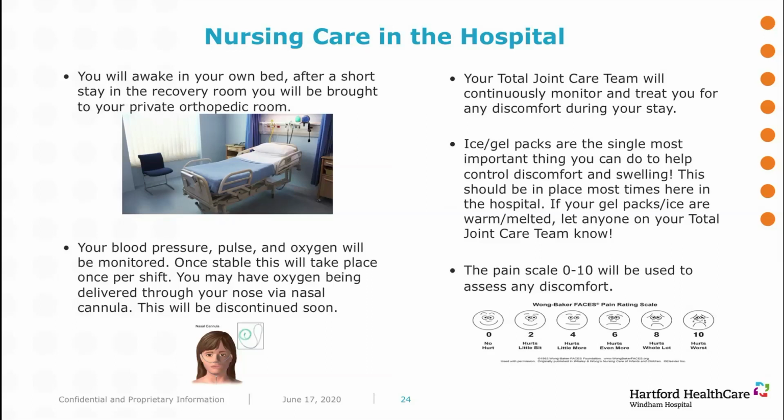Your total joint care team will continuously monitor and treat any discomfort. Ice or gel packs are the single most important thing you can do for your discomfort and swelling. This should be in place most times in the hospital, except for when you're walking. Never walk with the ice or gel packs in place. They can slide down and be a tripping and fall hazard.